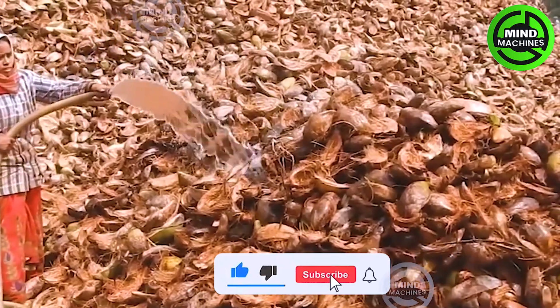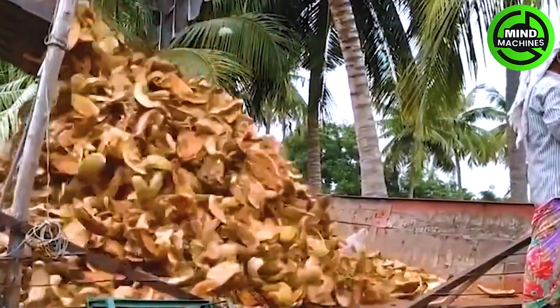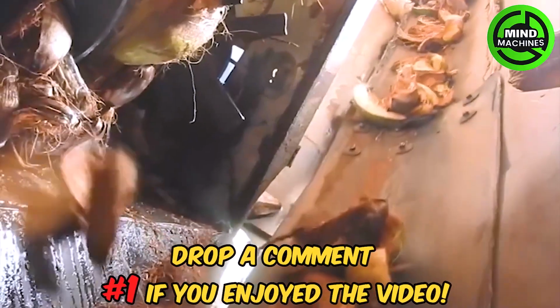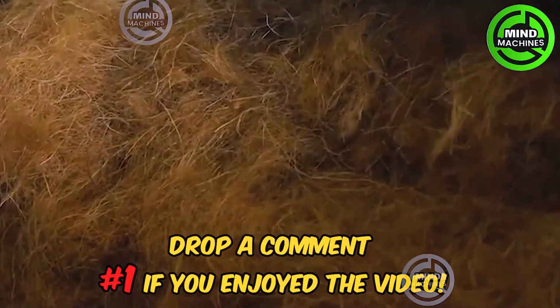After separating the husk from the coconut, they use a grinding machine to turn the husk into fine fibers. The machine processes the husk with blades and sharp knives, cutting it into small strands.